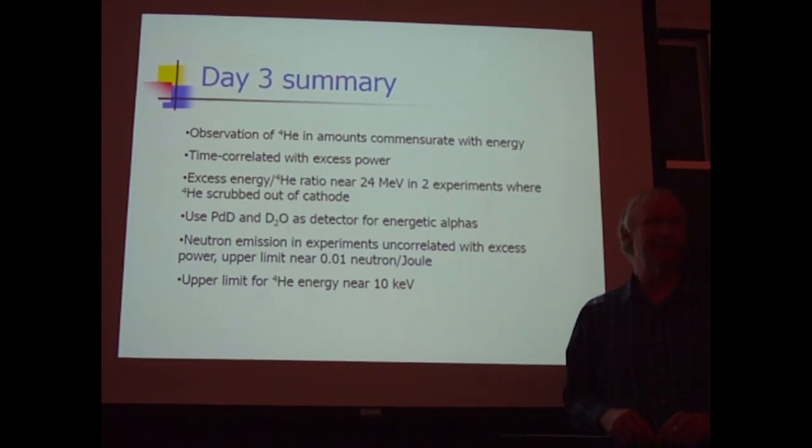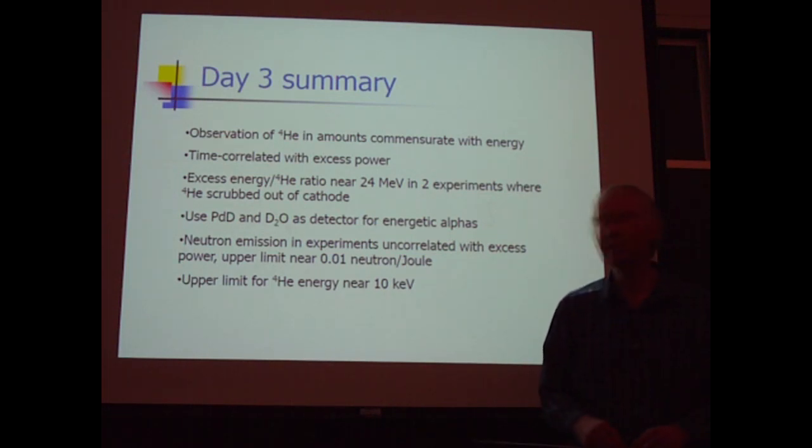Of the 1,000 or more papers on theoretical approaches to understanding cold fusion, the large majority are inconsistent with this inference from the neutron measurements.